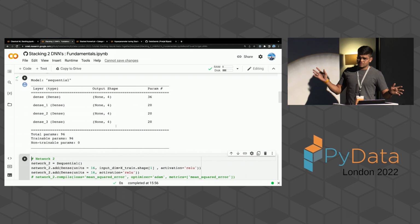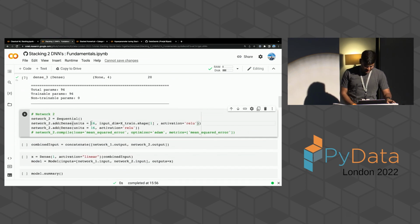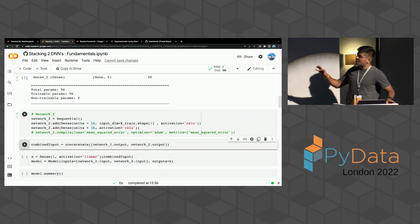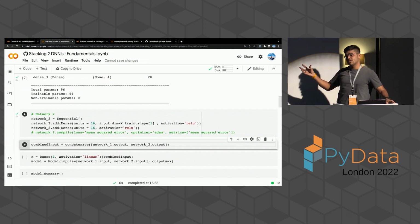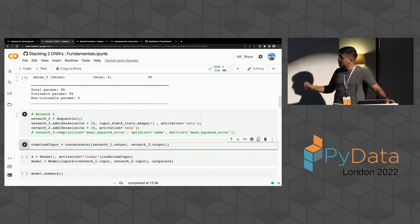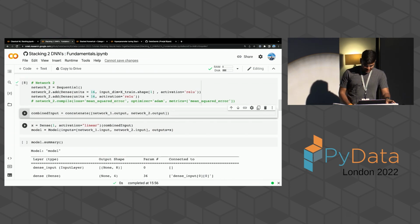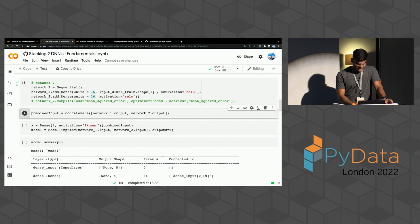We'll quickly check out the summary. Nothing new, nothing strange, nothing fancy. Network 2, I've changed the dimensions a little bit. So now there are just 2 hidden layers with 16 nodes each. And again, I do not compile network 2. Now this is the crucial step. This is where we start stacking.